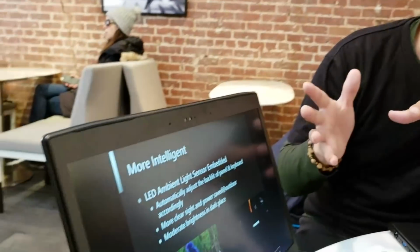Now, one thing I'd like to mention, my Aorus X3 has the PWM flicker. You'll see it on the camera where the screen flickers. That's not the case anymore? Because that gives eye strain. Yeah, but I think with the new LED ambient light sensor, and actually we have talked with the panel vendor about it, so I believe we shouldn't see it anymore.